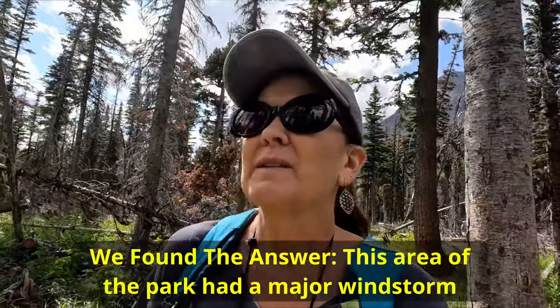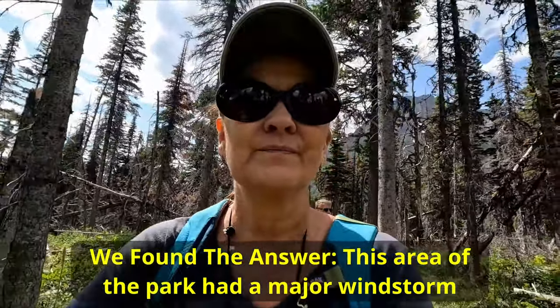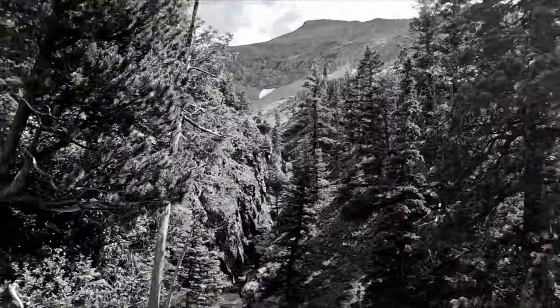So I don't exactly understand what all the dead trees are that, you know, they're laying everywhere in here and they're laying down. I know another section that we went through, they said that the dead trees were because of fires, but this just doesn't look exactly like a fire, so I'm not sure. Let me know if you know.